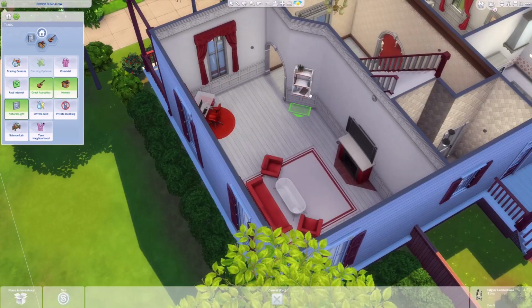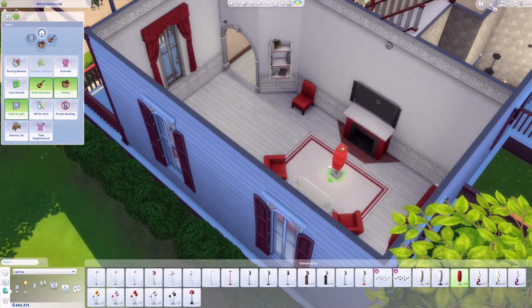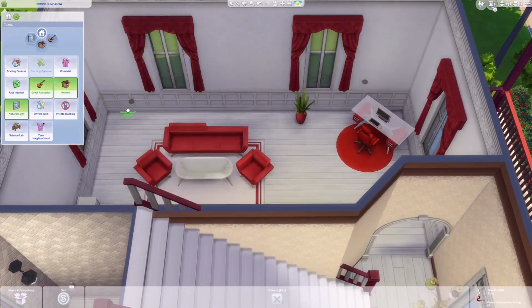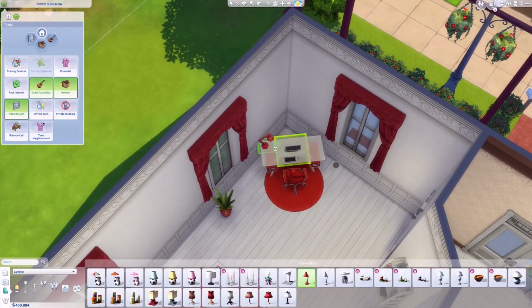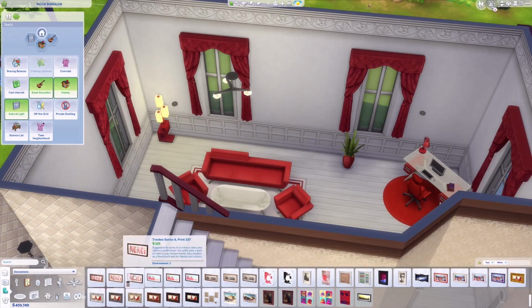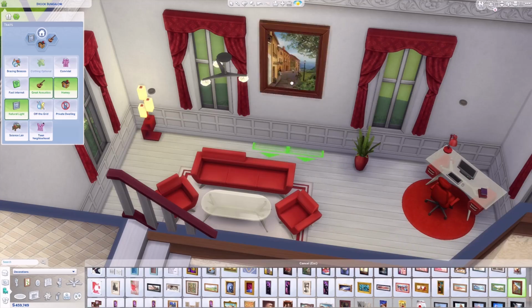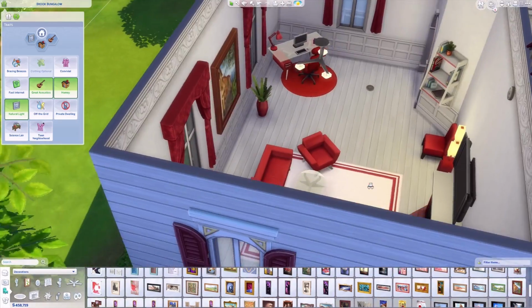And a bookcase. You need to have a bookcase and an armchair to go with that. And then these lights that always are so yellow. I think I changed them in live mode to neutral. And it needed a painting, and I had some issues finding one, but I think I will settle for this. Yes.